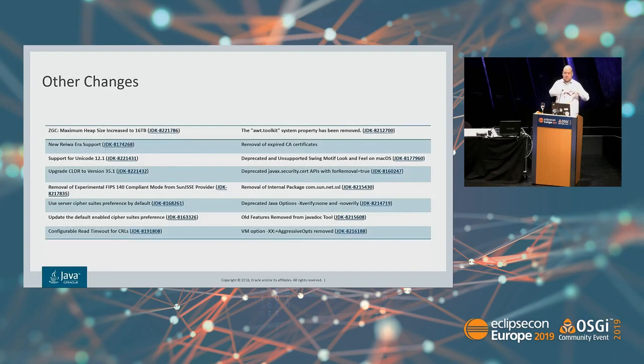So beside those big things, there's a whole host of smaller changes that don't necessarily make it to the JEP level. JEPs are basically 2 weeks of work or more, but of course, with every release, there are thousands of other changes, some of which are more notable. They make their way to the release notes. Others are there in the bug system for you to peruse.